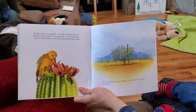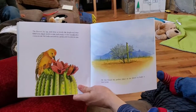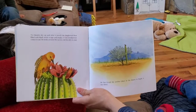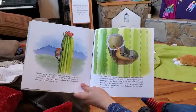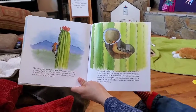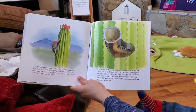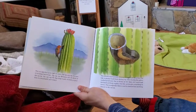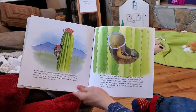A gila woodpecker comes to eat. He looks around the cactus and decides to stay. He's found the perfect place in the desert to begin a new hotel. The woodpecker goes right to work, and the only tool he uses is his long, hard beak. Tap, tap, tap. He bores into the flesh of the cactus. Tap, tap, tap. He digs deeper inside to make a space that is comfortable and roomy.